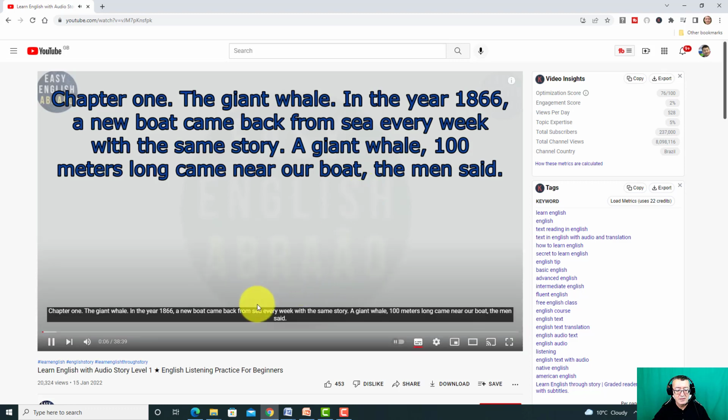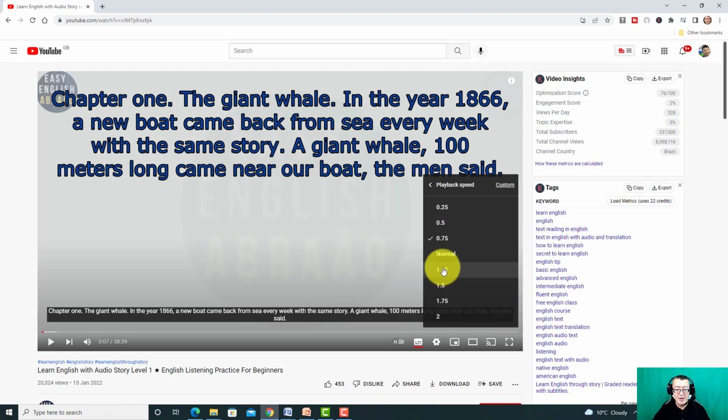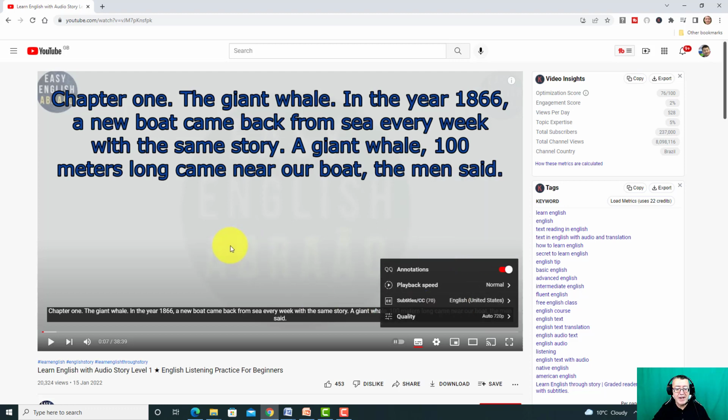In the year 1866. Again, remember we can also change the speed if we want to. We can of course also make it faster. Most of the time we're going to want to make it slower.